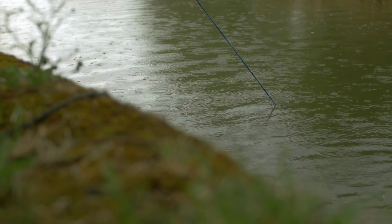Two main things I enjoy about magnet fishing. One is the environment. It's just nice, peaceful and quiet, especially when the weather's nice. But the main thing is the surprise of not knowing what's coming out of the water. You just don't know what it's going to be.